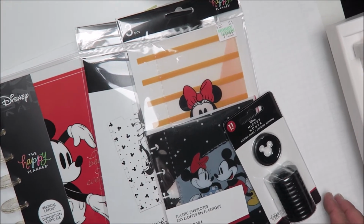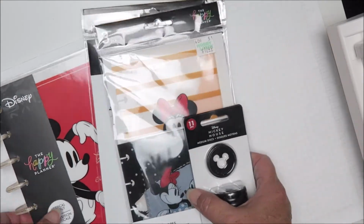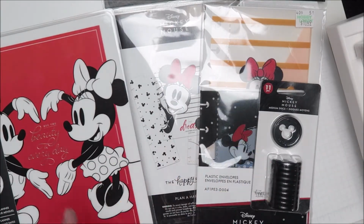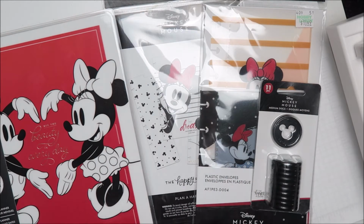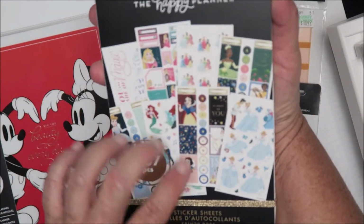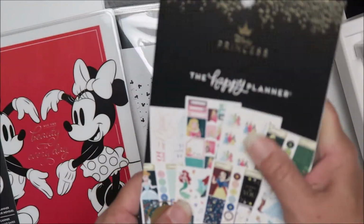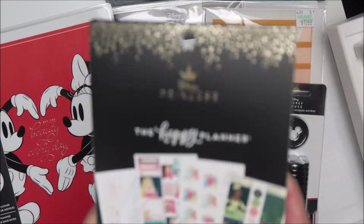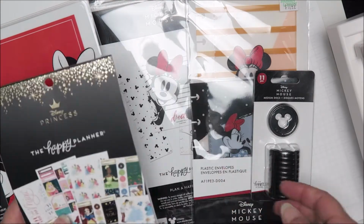I haven't been to Hobby Lobby for a few months, so I was very surprised to see it there, and since I saw it, I was like, I'm going to get it. One of my crafty friends, Lorraine, one of my subbies, I love her, sent me this last year, and it's the Happy Planner with the princesses. So this will go great because now I have a planner to Disney plan in. I can't wait. I might share some videos of some spreads I do, maybe, I don't know.